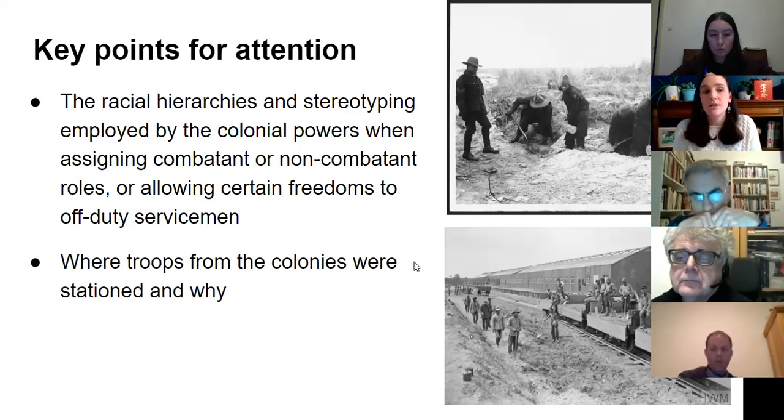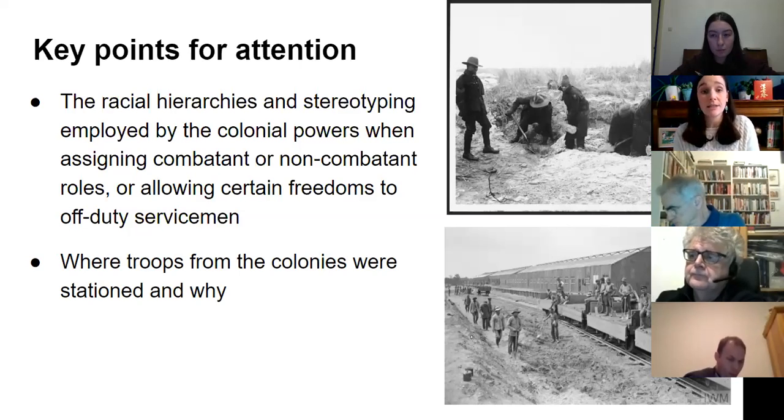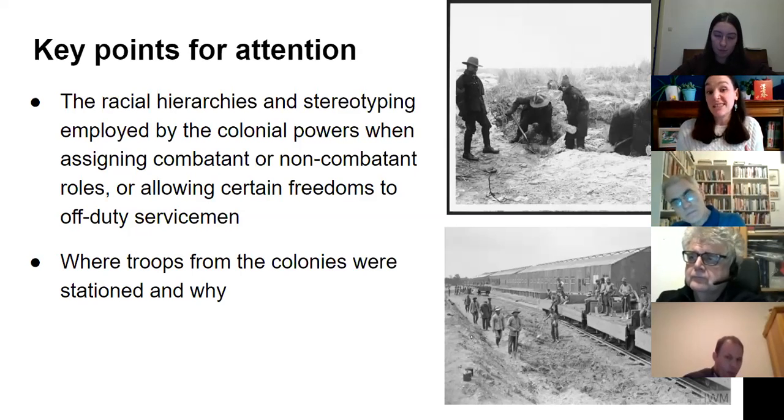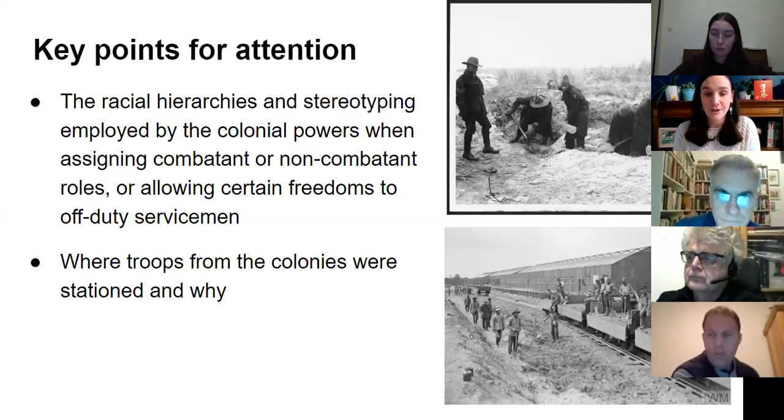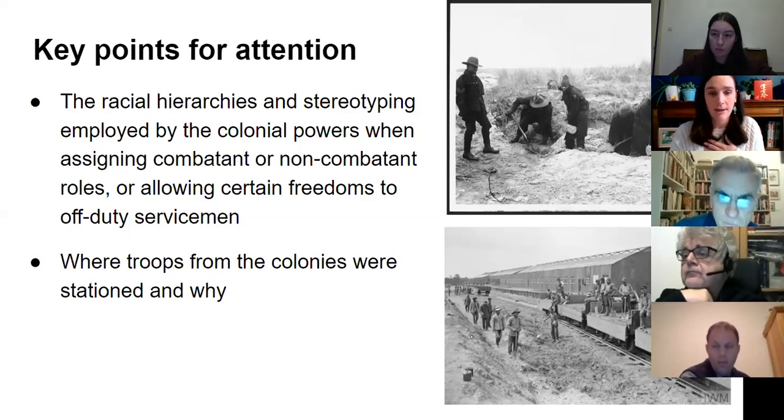In line with that is also some consideration of where troops from the colonies were stationed and why. So we see primarily troops from the colonies being stationed in the Middle East or in the African theatres of war rather than in the European theatre. And there seem to be quite explicit concerns there from the European side that if the people from the colonies became too used to using violence and fighting against Europeans, then that could mean terrible things for them down the road in terms of maintaining their rule over these people.